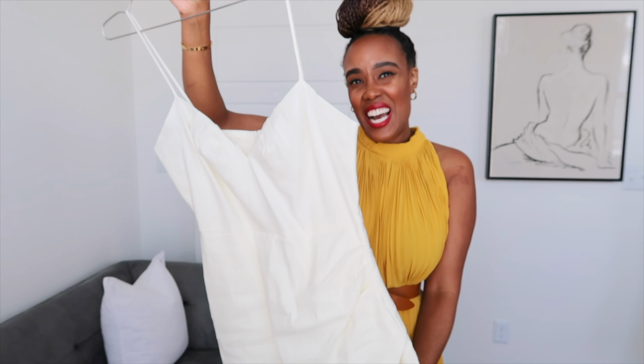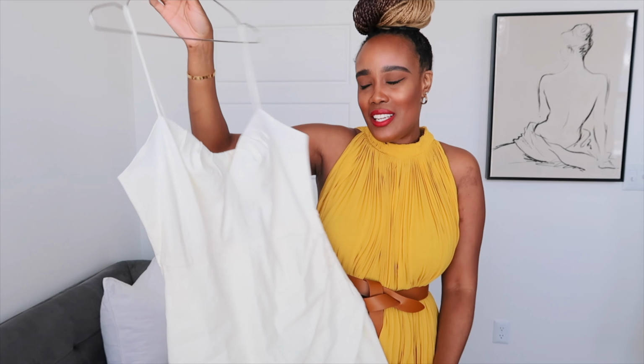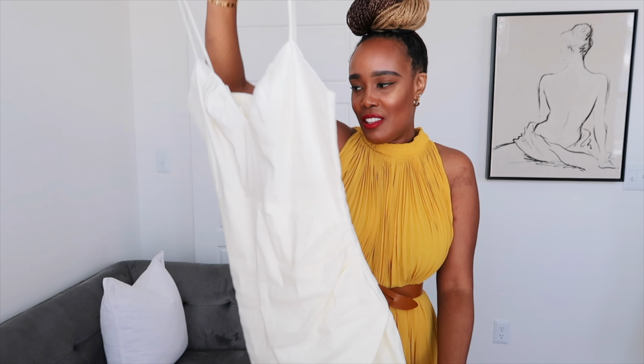But this is a cute, very simple, very easy dress. I would style this down. You could style it up. You could wear a pair of heels with it or just wear a pair of sandals. It's such a beautiful dress. Let's move on to the next.